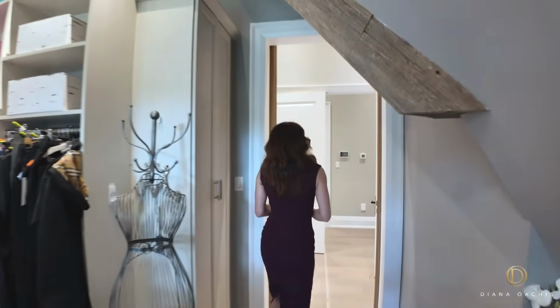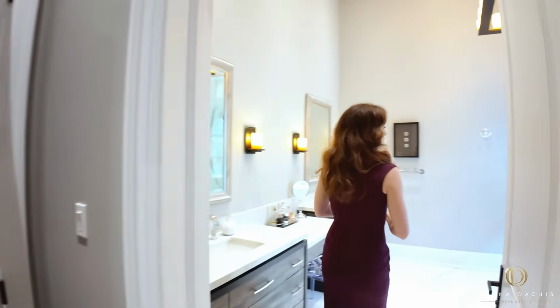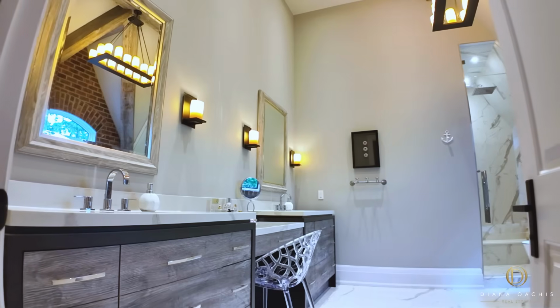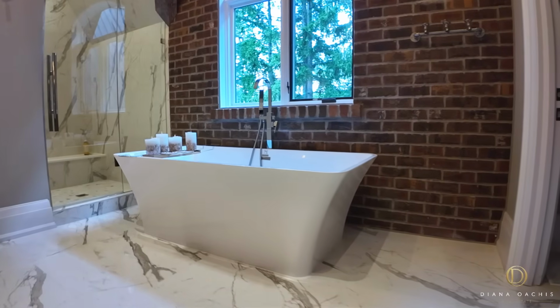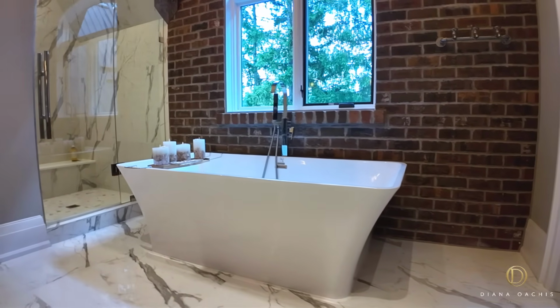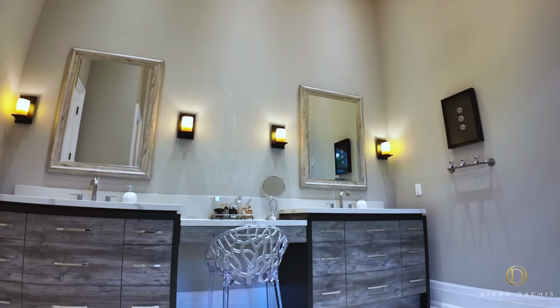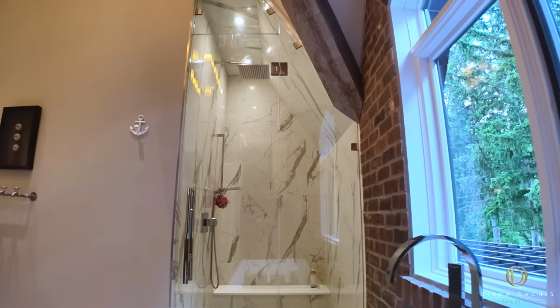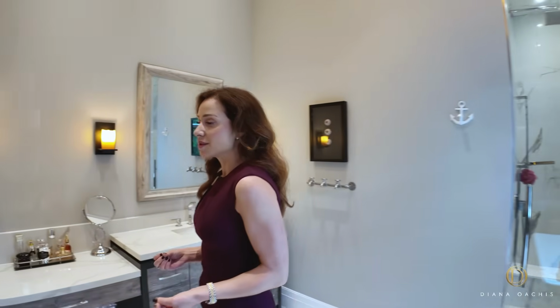As we make our way through this door, this is where you'll find the ensuite. So you've got heated porcelain floors, a standalone soaker tub. Again, you've got the exposed brick accent wall. You've got his and hers vanities. In the middle, you've got a makeup vanity. And then you've got a glass enclosed rainfall shower with a bench. Very intimate setting, very soothing, so to speak.